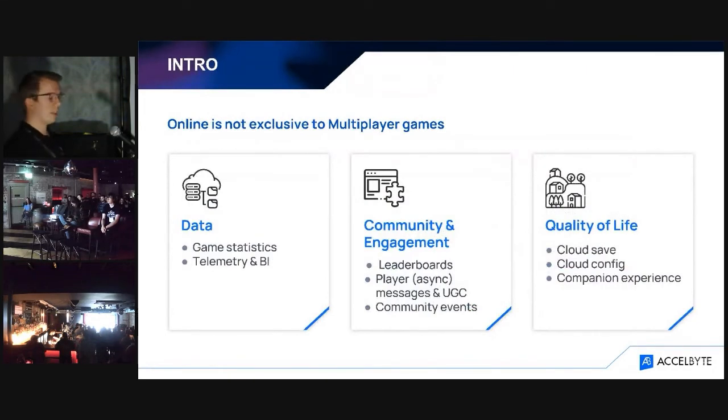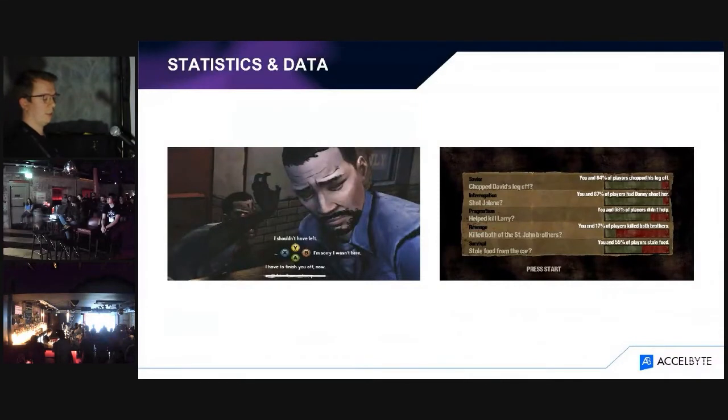So, all types of games can benefit from a backend in three key areas: data, community engagement, and quality of life. Data. Studying your players' data and statistics is a great way to understand them, their motives, what is and isn't working. If you know how people are playing your game, you can figure out where player interest lies, and you can use that to drive your future development decisions. Let's be clear, this isn't about making them predatory or addictive. This is about building a better experience for your fans.